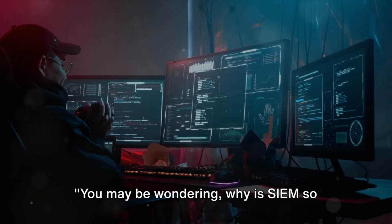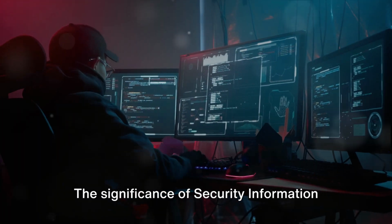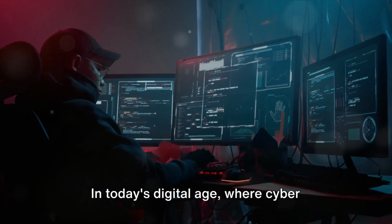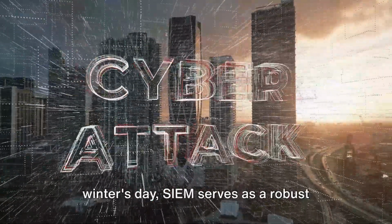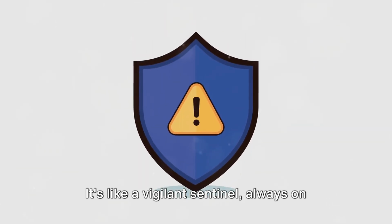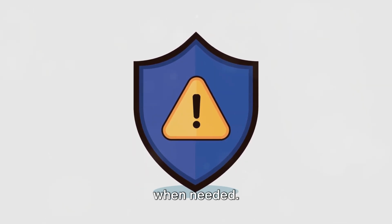You may be wondering, why is SIEM so important? Well, let's dive right into that. The significance of security information and event management, or SIEM, cannot be overstated. In today's digital age, where cyber threats are as common as a cold on a winter's day, SIEM serves as a robust defense mechanism. It's like a vigilant sentinel, always on the lookout for potential threats, ready to raise the alarm and initiate a response when needed.